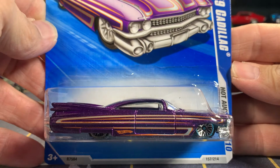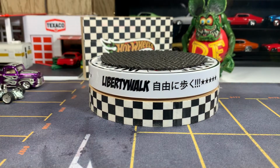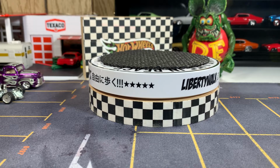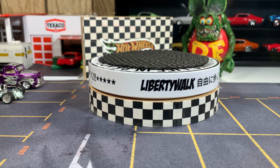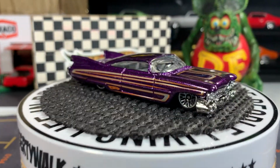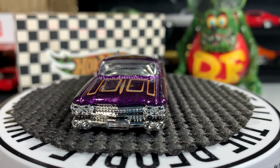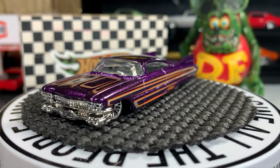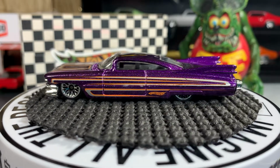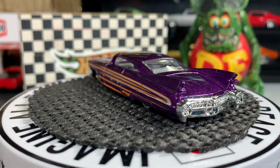59 Cadillac. This was from 2009. Let's open her up. Get her on the turntable. There she is. She is gorgeous. Absolutely beautiful. I wanted one of these. I wanted the 59 in my collection for the longest time. And I finally found one, so I ordered it. And she is just absolutely gorgeous. Love the fins on the back there. Looks so good on this casting.